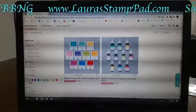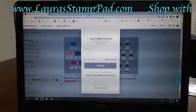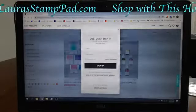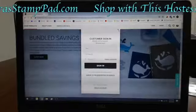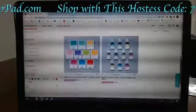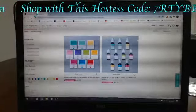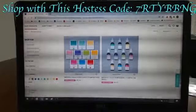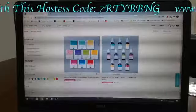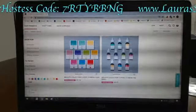One of the other super fun things is you can hit that little heart. Oh, I'm not actually logged in right now. But you can click that little heart and start a wish list, and you can even share that wish list with friends and family or your demonstrator, and then they can get you the gifts that you love for birthdays, anniversaries, Christmas, anything like that. So it's super quick and simple.